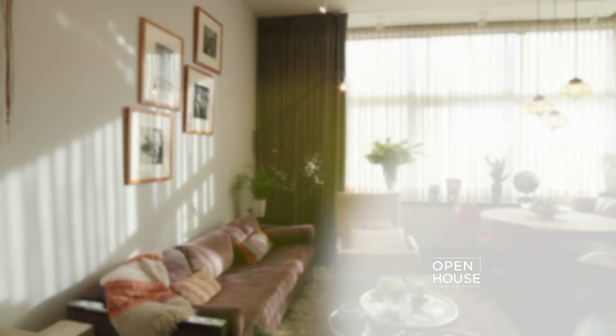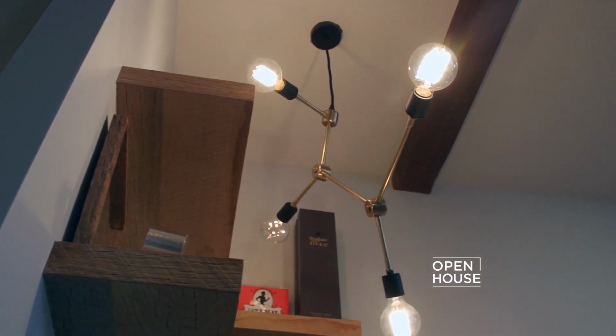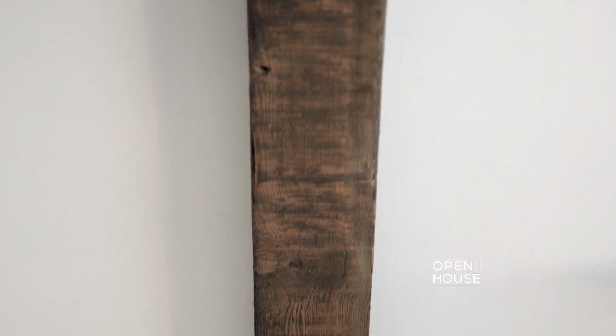So this is the heart and center of my home. My favorite material is reclaimed wood. It is used everywhere. I think reclaimed wood is so cozy and it has a story.